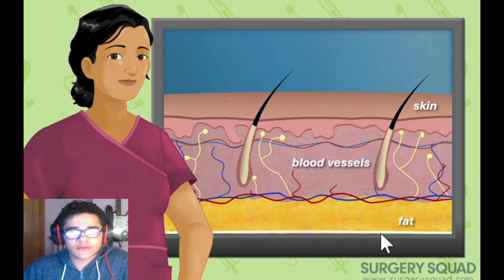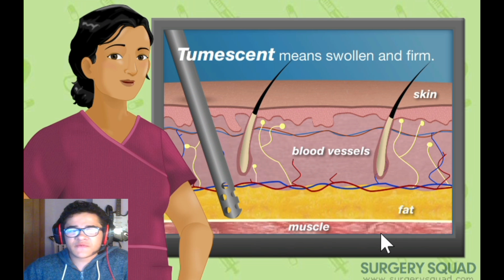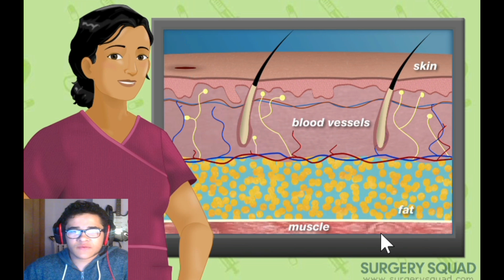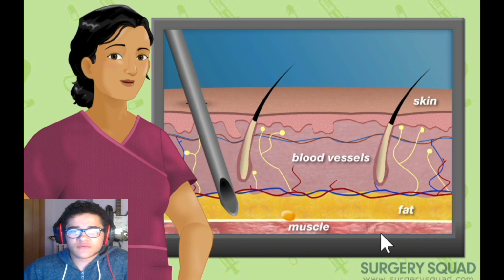Today, we'll be using the tumescent technique to remove fat deposits from our patient's abdomen. The word tumescent means swollen and firm, and with this technique, we'll be injecting such a large volume of fluid into the fat deposits that our patient's abdomen literally becomes tumescent. After injecting the fluid, we'll be using a hollow metal tube called a cannula to break up and essentially vacuum fat deposits out of the body.